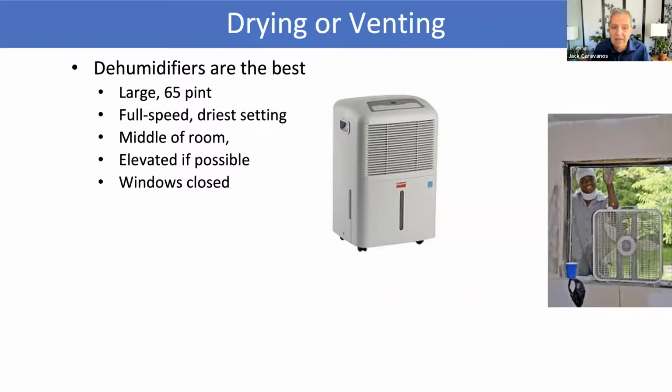We spoke about dehumidifiers, but I just want to refresh your memory here that they should be big. They should be the right size. If possible, get a few of them. And it's the first thing that sells out after a flood, dehumidifiers. If possible, elevate them. I have here, keep the windows closed.